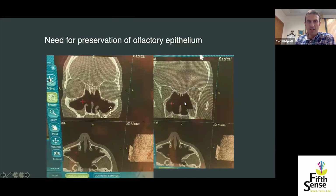And this is an example from someone who sent me these scans from Australia saying, please can you help me with my sense of smell? And unfortunately half the inside of the nose had been removed during the process of surgery, which is quite a radical approach, I think designed to try and alleviate the sinus problem, but unfortunately has robbed them of any chance of getting the sense of smell back. So it's pretty sad to see that event.